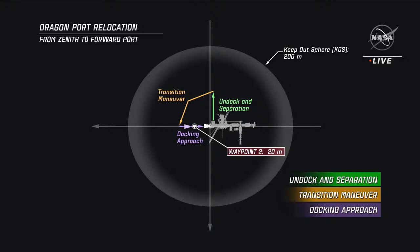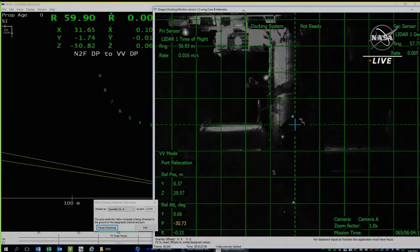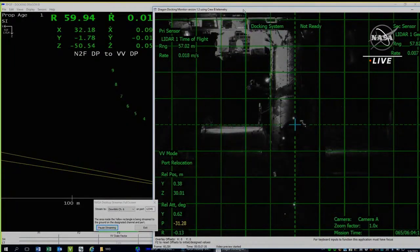That launch is currently targeted for June 3rd. In between that operation, we are scheduled to launch the Axiom Mission 2 private astronaut mission to the station. They will depart in late May, and will also dock to that zenith, or space-facing, port, leaving enough margin for the cargo vehicle to come and bring the IROSAs to the International Space Station.